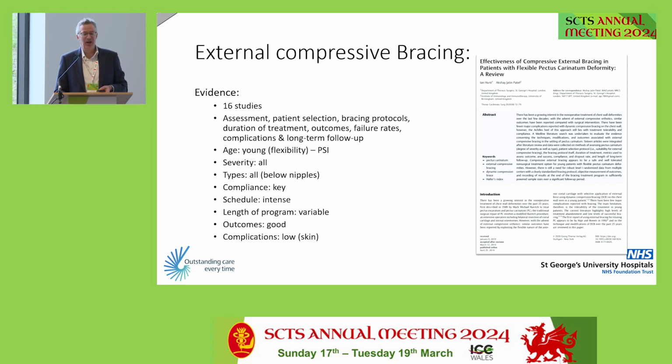Compliance is key. That's rather obvious, but it's super important that your patients are motivated to wear their brace. The schedule that we adopt is a very intense schedule, so you start with a very intense schedule, wearing it fundamentally all the time, and then you wean the brace off over a period of time. It's better to do it that way because you'll get patient buy-in. They'll see their chest correcting, and they feel like they're getting better quickly after a few weeks, and then they buy into the rest of the program. And our programs are usually based on around a year in terms of the treatment. There is quite a lot of variability in the literature about that, but we base our program on a year. Outcomes are good. They do well, and it's a very effective treatment.